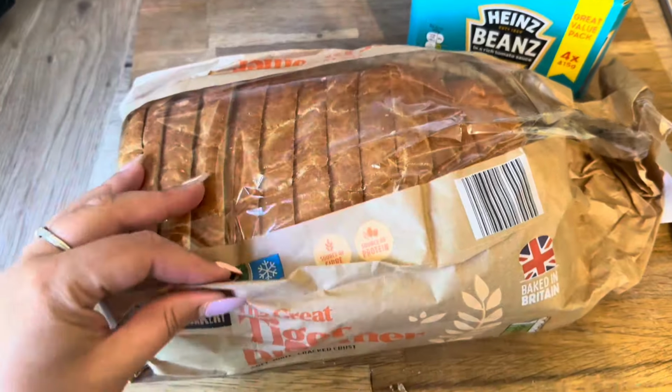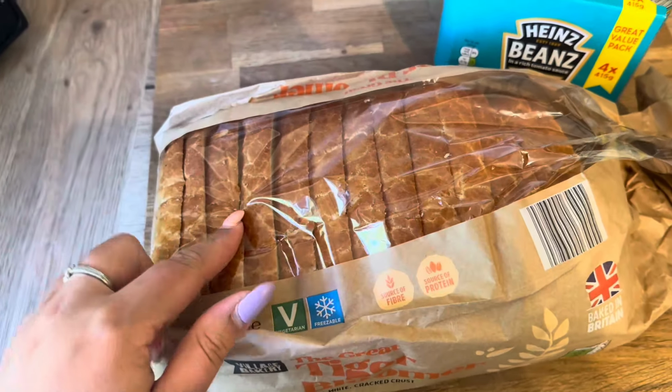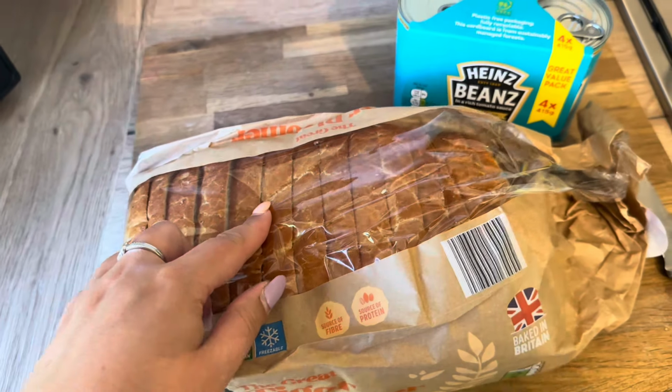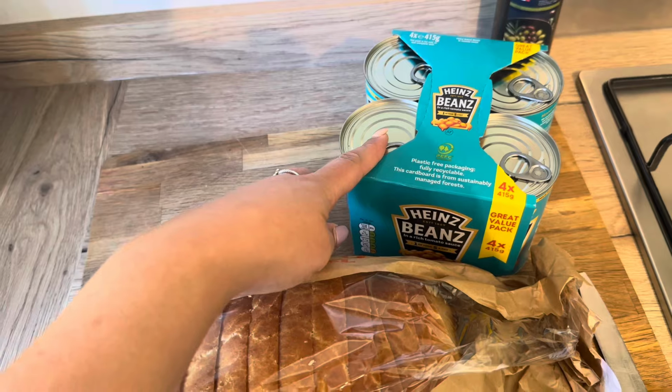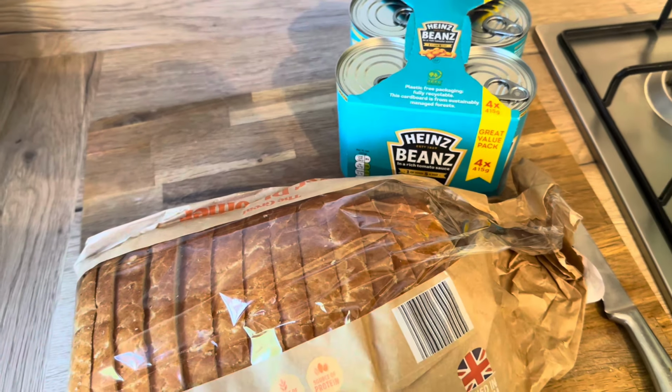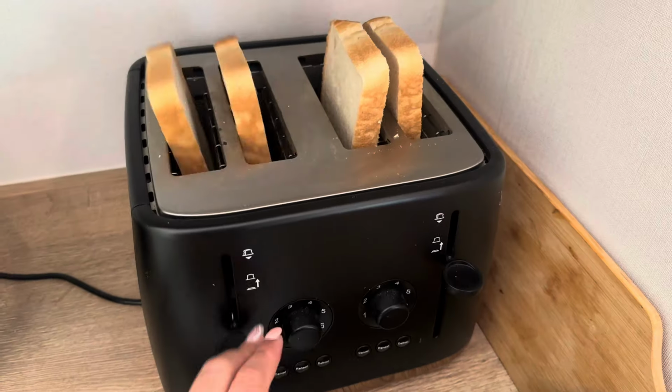We've got some nice bread from Aldi, some of this Tiger Bloomer, so I'm going to toast this, put some Lurpak on it, and then I've just got some Heinz beans that I'm going to cook, and then I may also grate some cheese to top it with. So just really simple meal tonight.